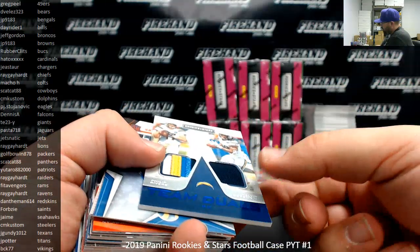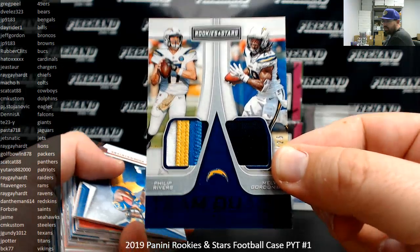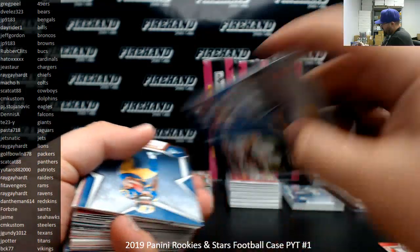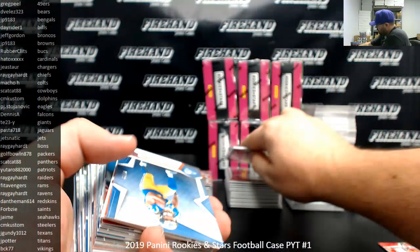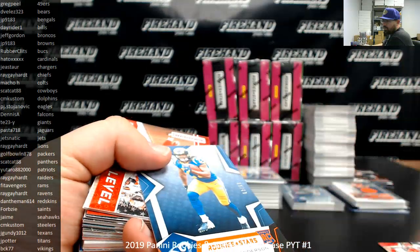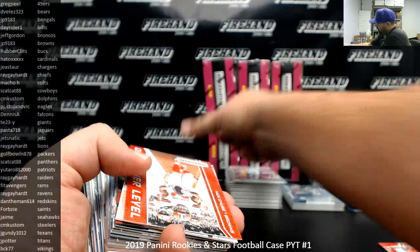Melvin Gordon, Phillip Rivers. Blue foil team duels, number 25. Chargers going to Just Hour. Darrell Henderson, number 99 for the Rams. Rams going to Bit Avengers. It's a copper foil version.